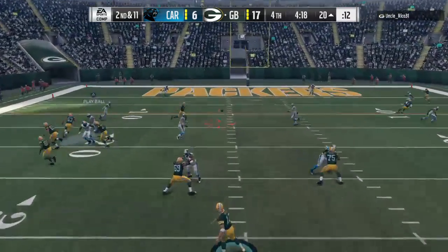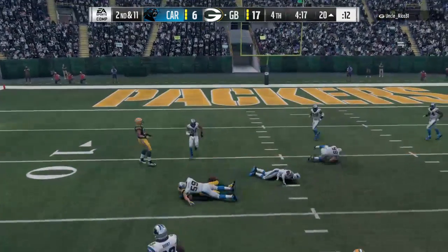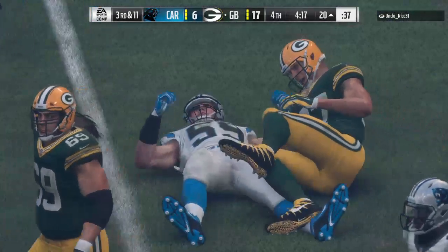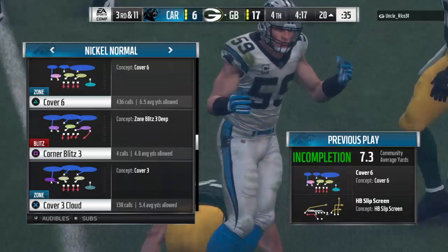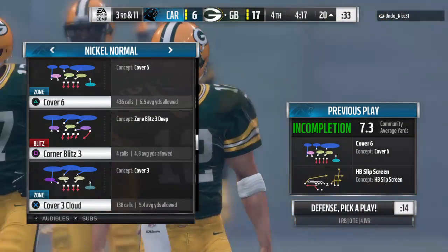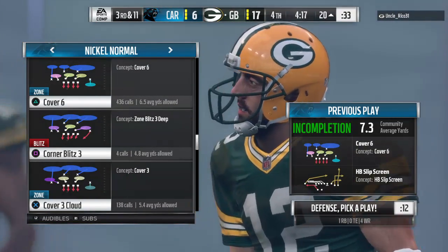Rodgers to throw on 2nd down. And the hit jarred it loose. It's incomplete. It's a lot of contact going on there, and in the end, unable to keep 2 hands on the football and bring it into his body. Everything looked pretty good until the finish.